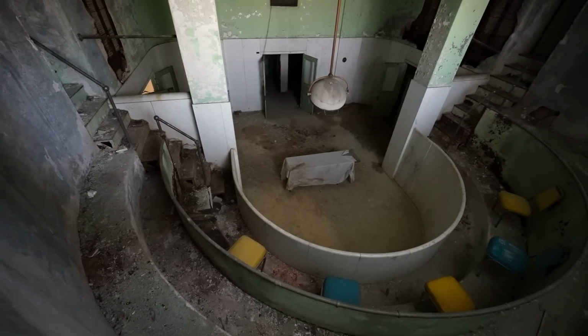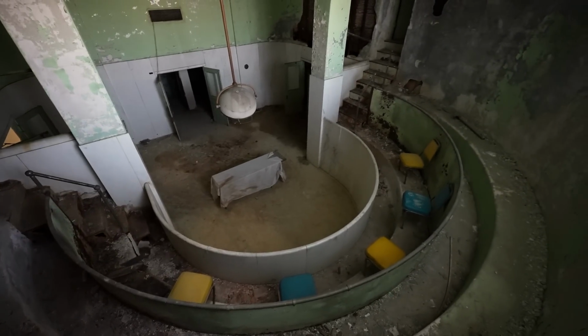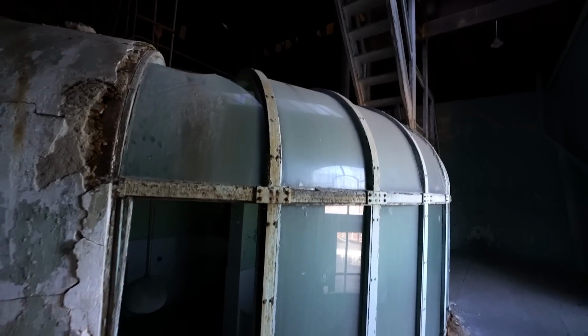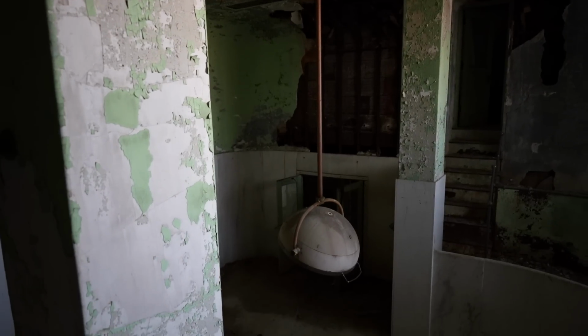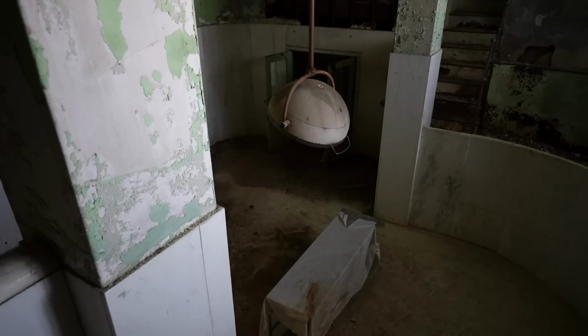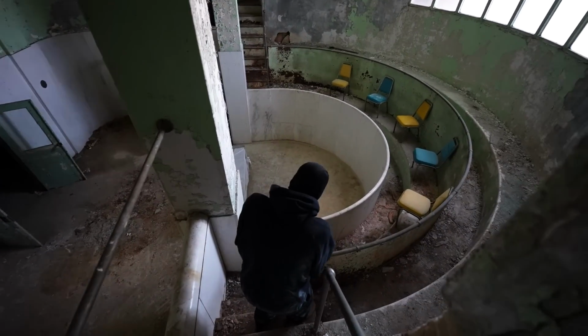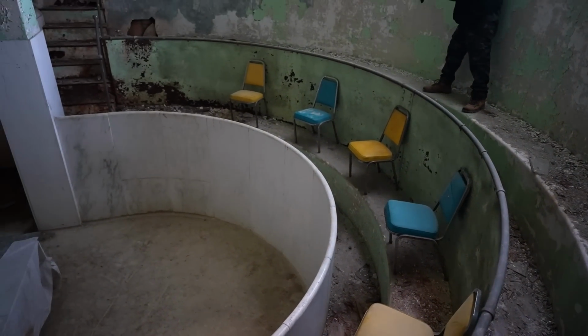So this is the top of the autopsy theater. This is the half-quarter dome thing here with the glass windows that you can see. And then one of the windows is punched out right here, so we can take a view from up here. Such an old autopsy theater. It's super cool. Super rare and unique to see one of these.